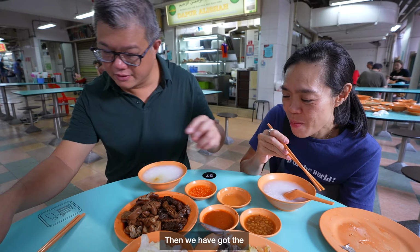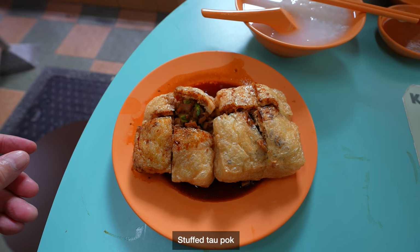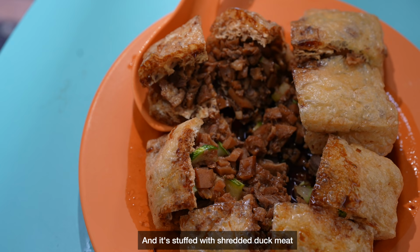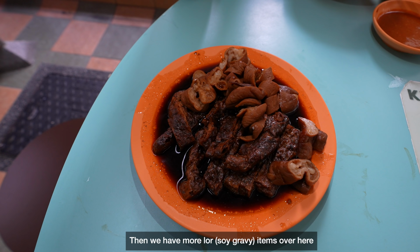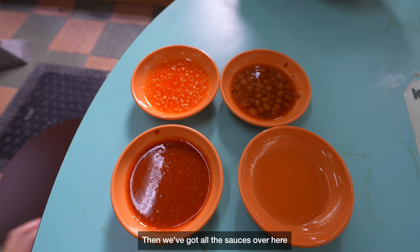Then we have got the stuffed tau pok. Basically, it's tau pok stuffed with shredded duck meat, fish cake, pork skin, pork fat, cucumbers, and so on and so forth lah. Then we have got more raw items over here, which is basically the tau pok, and then we've got the intestines. Then we've got all the sauces over here.